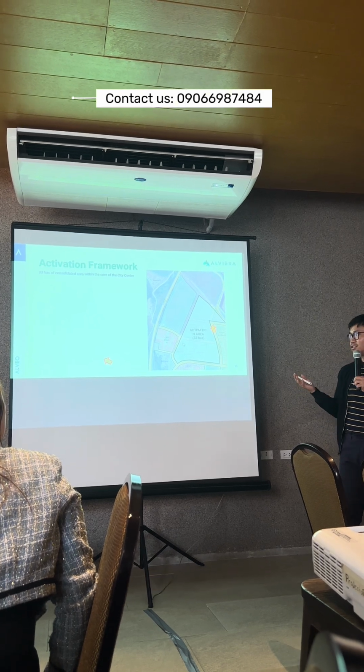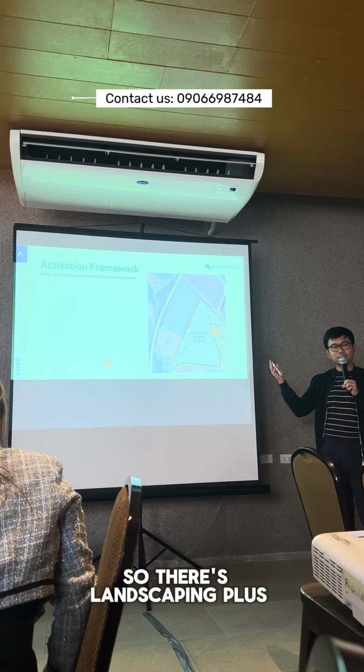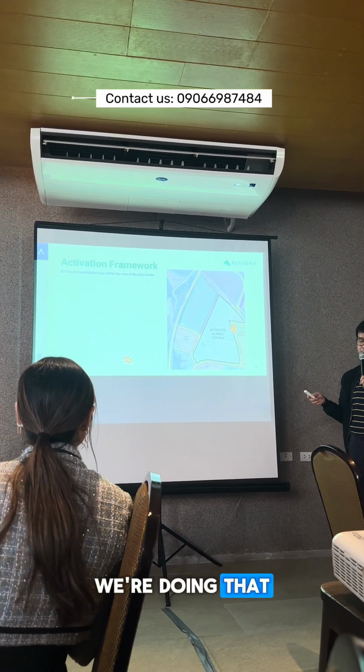What they want in Alviera is to be Instagrammable in a modern way. So there's landscaping, plus there's modern activity. So I think that's what we need, and we're doing that.